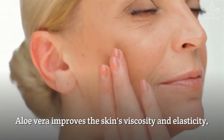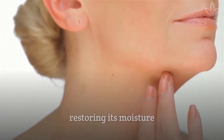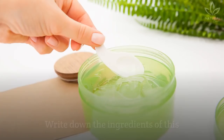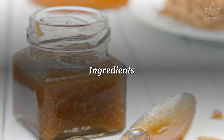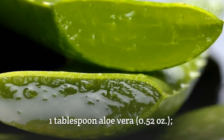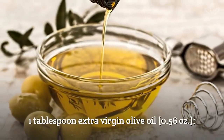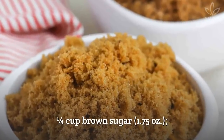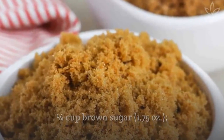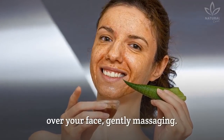Aloe vera improves the skin's viscosity and elasticity, restoring its moisture and making it softer and flexible. Write down the ingredients of this aloe mask to lessen your wrinkles. Ingredients: 1 tablespoon aloe vera, 0.52 ounces, 1 tablespoon extra virgin olive oil, 0.56 ounces, 1/4 cup brown sugar, 1.75 ounces. Mix all the ingredients together and apply over your face, gently massaging.